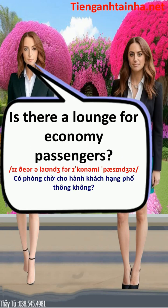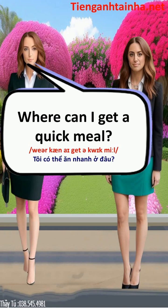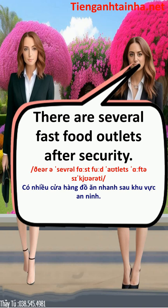Is there a lounge for economy passengers? Yes, there's a pay-use lounge in Terminal 1. Where can I get a quick meal? There are several fast food outlets after security.